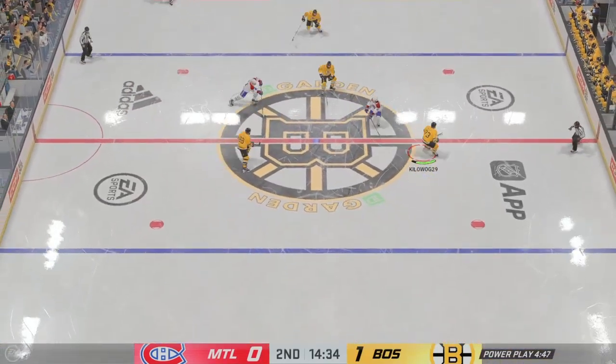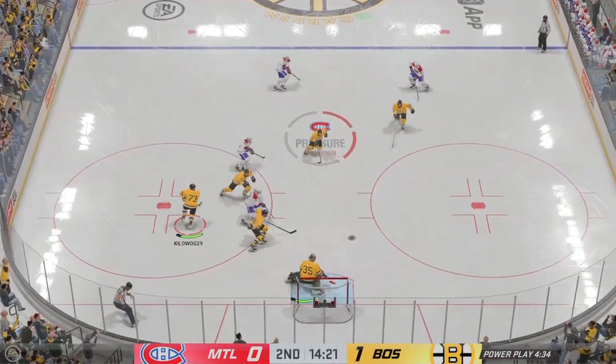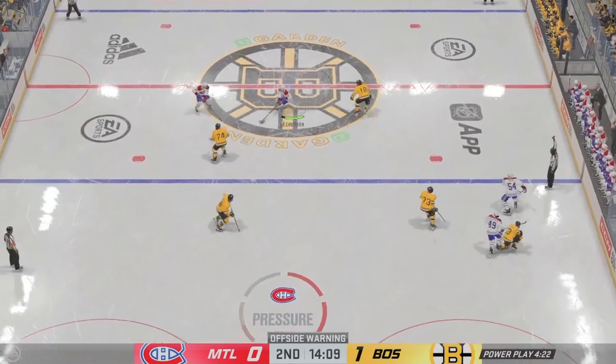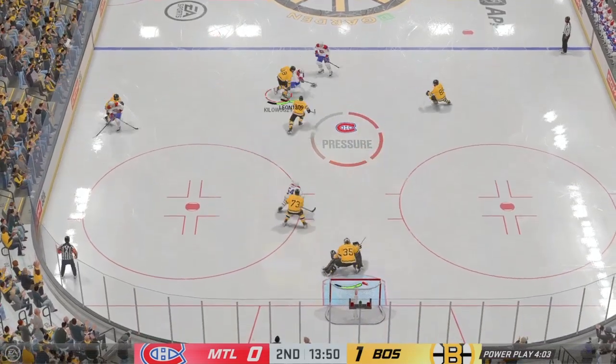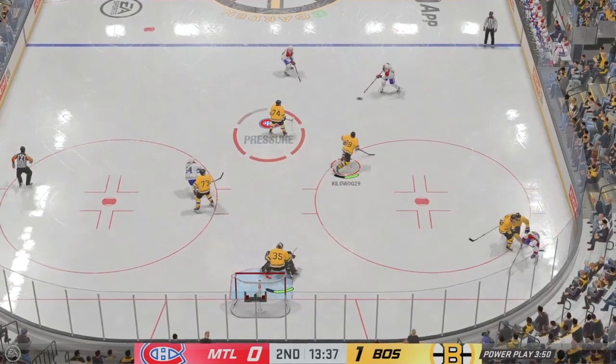And he slides it quickly to Harvey-Pinard. Shot, and he comes up with it. Boston's got control of the puck. And some textbook body contact there. Hooking up with the stick in the defensive zone. And that pass goes off a stick. Looking to make something happen along the boards.